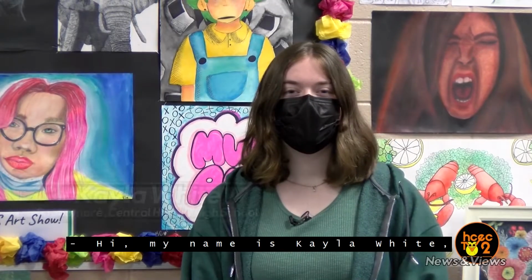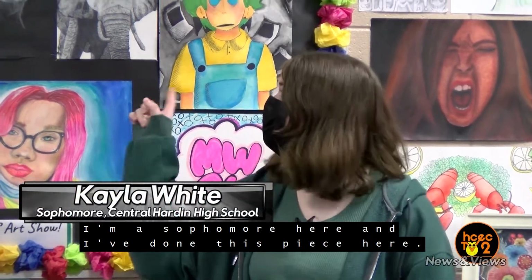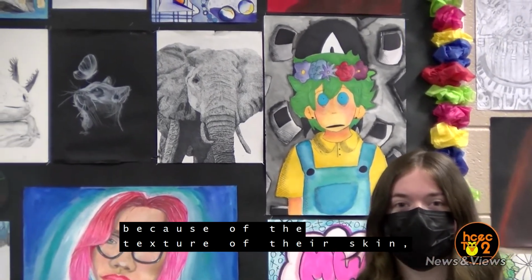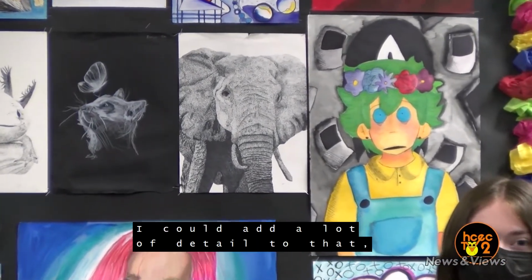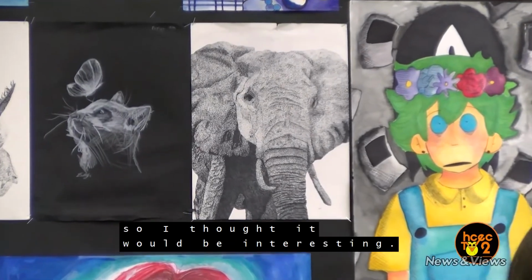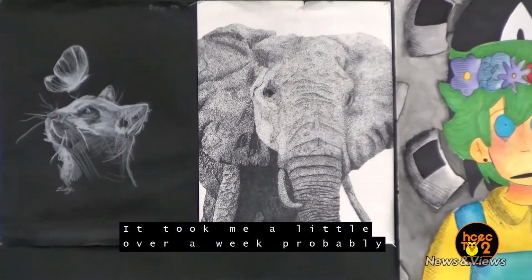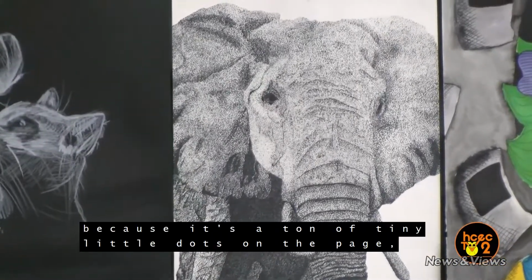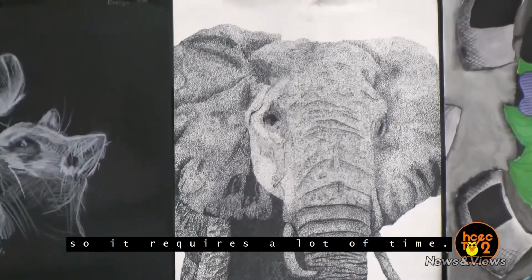Hi, my name is Kayla White. I'm a sophomore here, and I've done this piece here. I wanted to choose an elephant because of the texture of their skin, and I thought that with pointillism I could add a lot of detail to that, so I thought it would be interesting. It took me a little over a week probably for this piece in total because it's a ton of tiny little dots on the page, so it requires a lot of time.